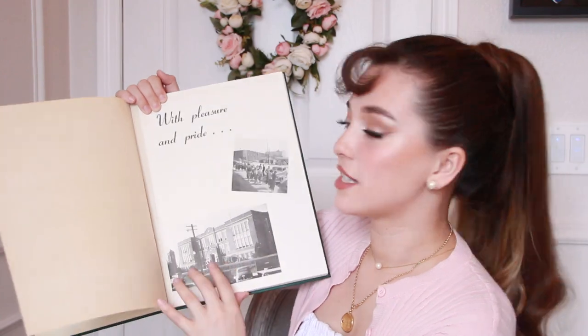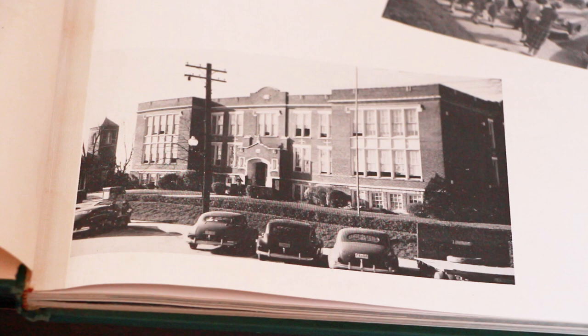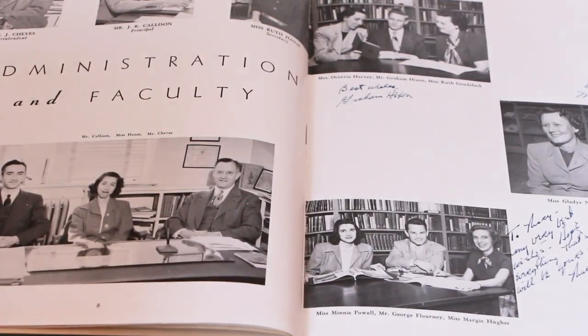So on the first page, it says, with pleasure and pride. And you can see the picture of the school, which is so cool. And you can see a bunch of kids walking to school in their outfits. So here's what a few of the pages look like.